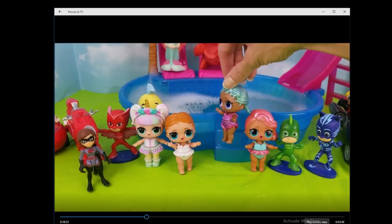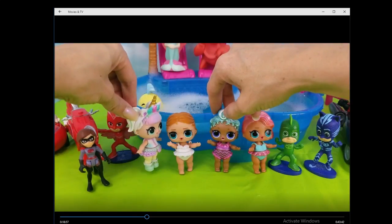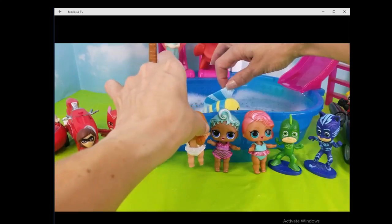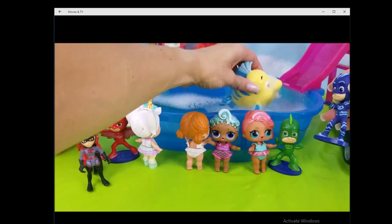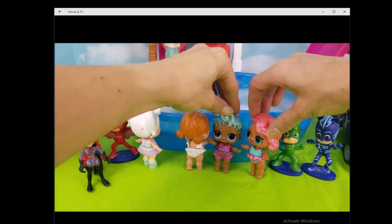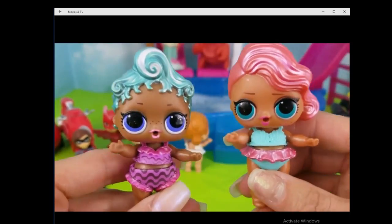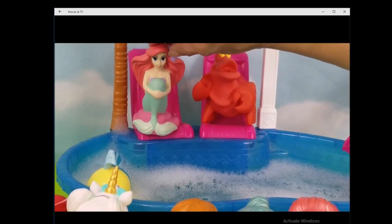Okay, guys. Who's gonna go first? I don't think I'm going to. I think I see a shark. A shark? Where? Oh my gosh! You guys are so silly. It's just Flounder. Oh, hey, Flounder. Flounder, you know, the Little Mermaid's best friend? The Little Mermaid Ariel? Oh my gosh, look. There's Ariel and Sebastian sitting up on the lounge chairs. That's so cool. Hey guys, yeah, this pool is more than safe to go ahead and swim in. Come on in.